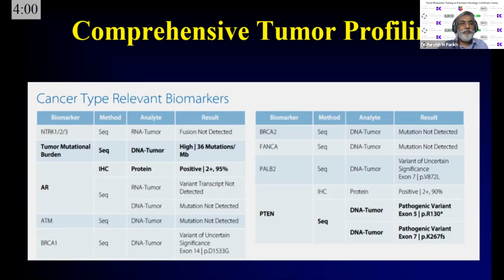You can see that AR was defined by immunohistochemistry, and it was 2 plus positivity in 95% of cells. And there's a PTEN mutation that was identified by sequencing of the DNA, and there are two pathogenic variants. One is the variant in exon 5, and the other is the variant in exon 7. Now, when I get a report like this, based on this terminology, how do I interpret this?